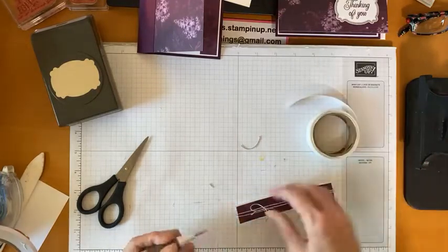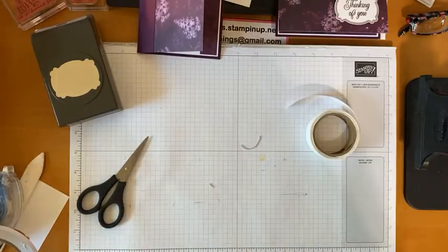You like how I said this was a quick and simple card and then spent 20 minutes trying to tie a bow?